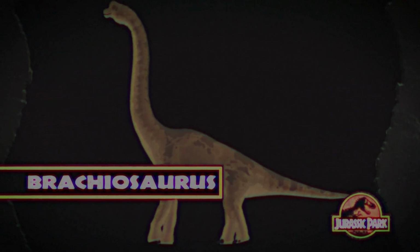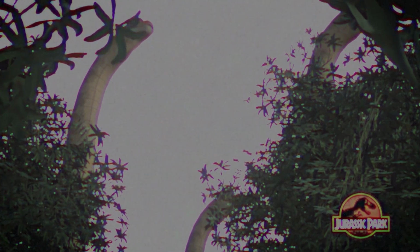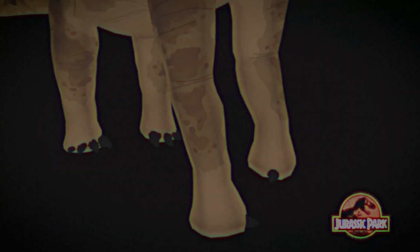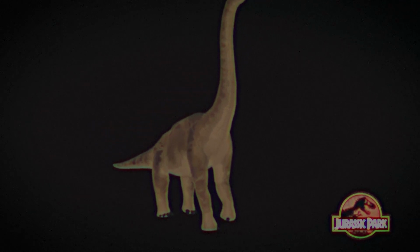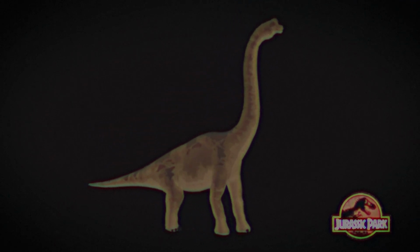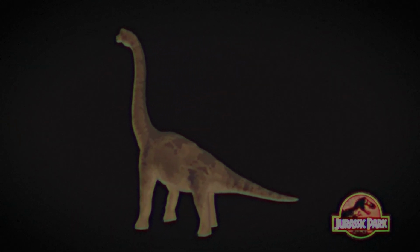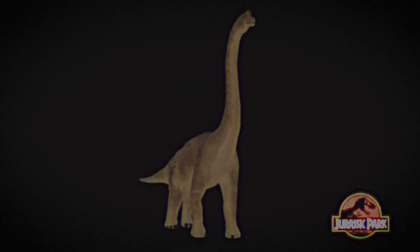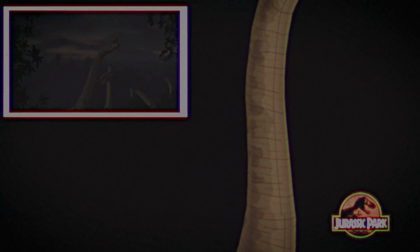Brachiosaurus was a gigantic, long-necked dinosaur that roamed the Earth during the late Jurassic period. It is one of the largest animals ever to walk on land, reaching heights of up to 40 feet and lengths of up to 85 feet. One of the most striking features of the Brachiosaurus is its long neck, which made up more than half of its total length. It had 13 vertebrae in its neck alone, and its impressive length allowed it to reach the tops of trees that other herbivores couldn't.